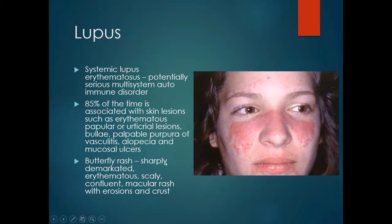This butterfly rash on the face here in this photo is sharply demarcated, erythematous, scaly, confluent, macular, with erosions and crust.